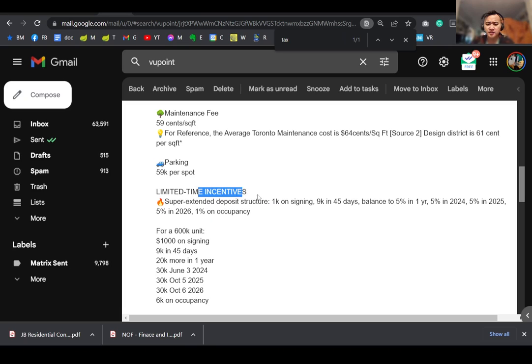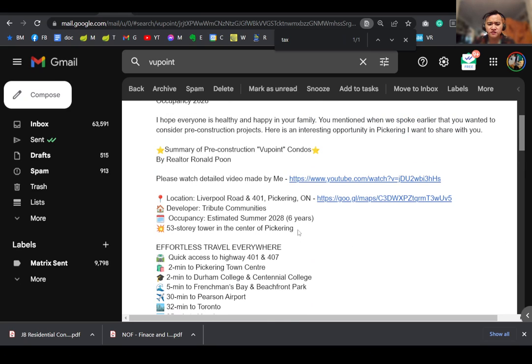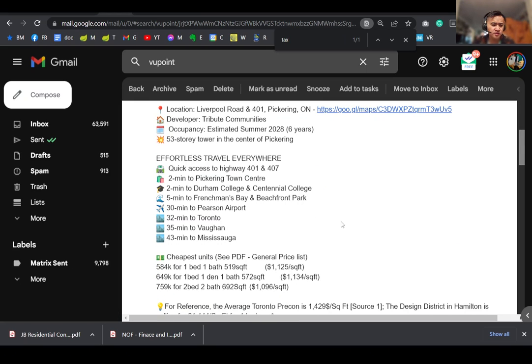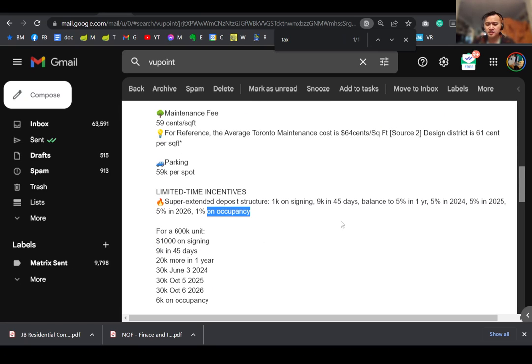So for this specific unit, it's 1,000 on signing, 9,000 in 95 days, and then the total balance to 5% in 1 year. And as you can see here, 5% every year after that. Occupancy is going to be in 2028 for this specific project here. I also have a video on these condos in this same channel. Okay, so let's take a look.